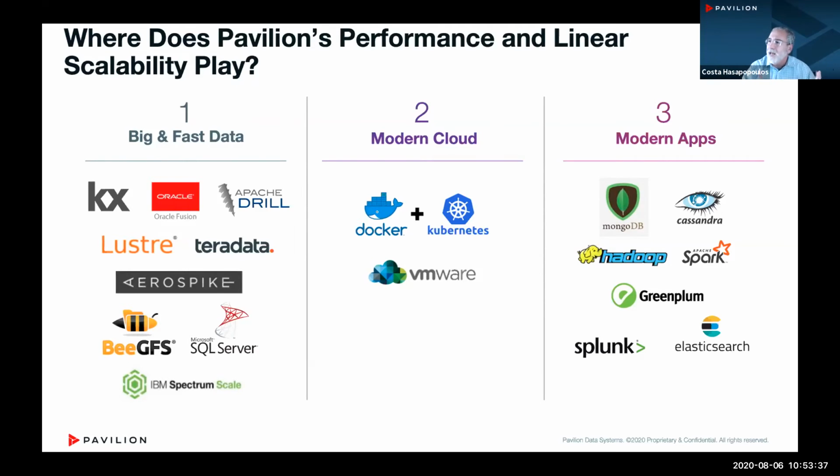Yeah, of course we could do that, but our use case is where we need consistent, predictable performance as we scale out horizontally. And that really applies to a lot of these other, what we call modern apps, the Greenplums of the world, the Splunks, the Elasticsearch, the new NoSQL databases like Cassandra and MongoDB and all those kind of things. So there's several applications, Keith, that a very large percentage of these, when they first came out 3 and 4 years ago, people were deploying them on servers with storage inside the box because they got that ultra low latency and the best performance.